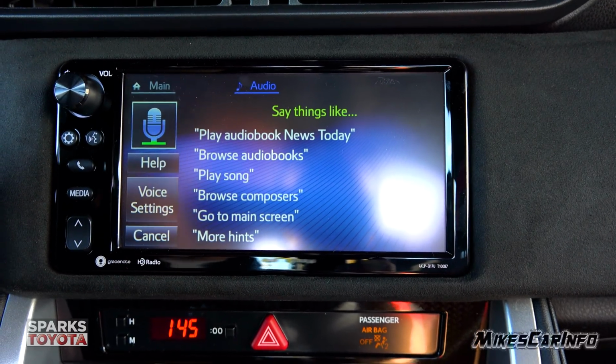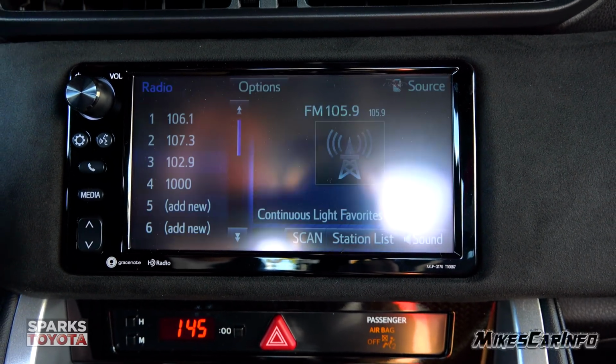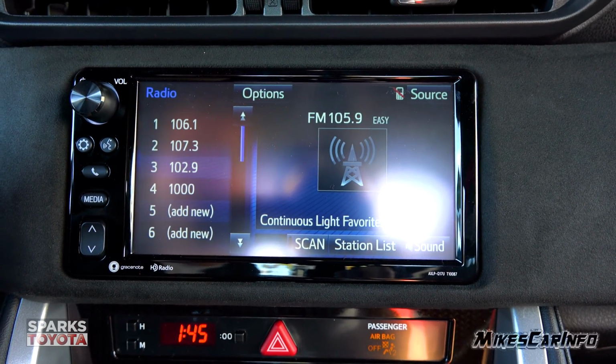Cancel. So it just has some basic controls here for the radio that you can use your voice to go to a particular thing, so you don't fiddle around with the radio while you're driving.